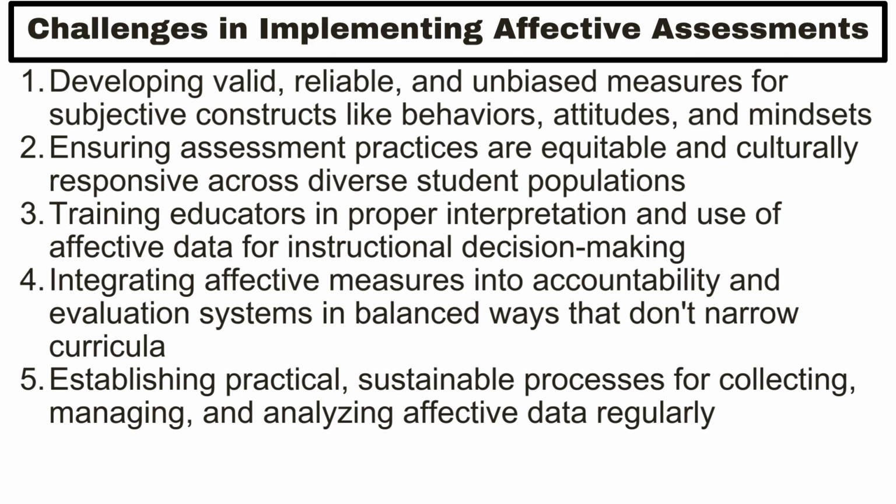Valid, reliable, and unbiased measures deliver a great challenge in behavior. Not everyone can gain positive results in behavioral circumstances, attitudes, and mindset. Every student has a different perception of encountering education, and not everything you do can align with the perspective of your assessment. So it really gives a big challenge in effective assessment.